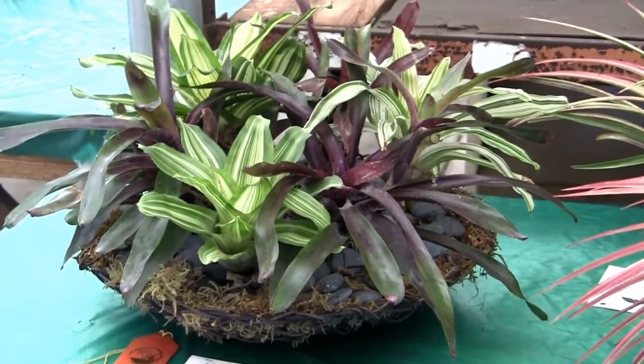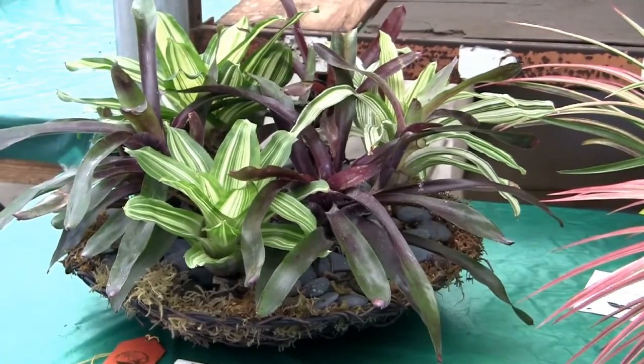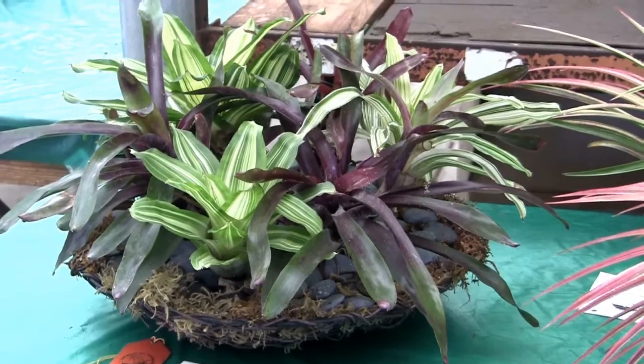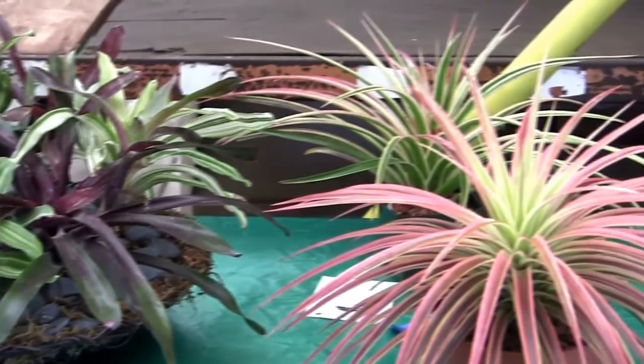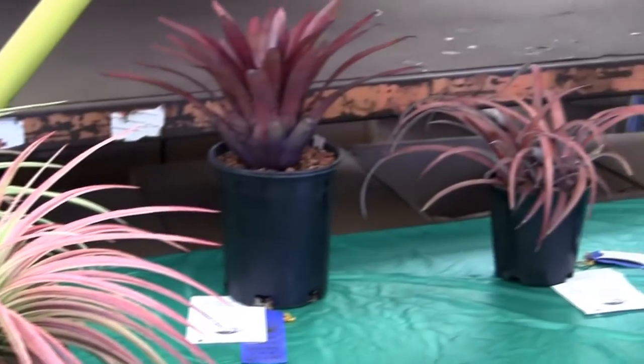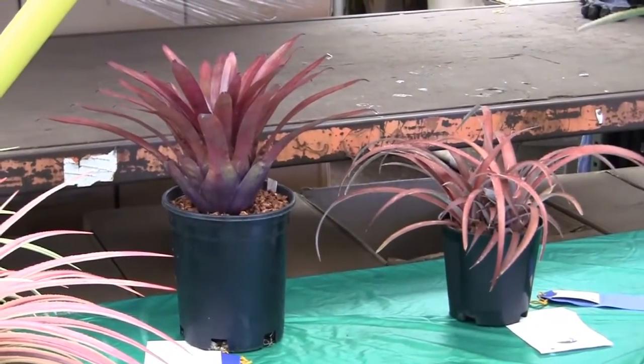And this is entered under the collections division. Just some nice neos. And we got the bigenerics. I'll get you some close-ups in a second.